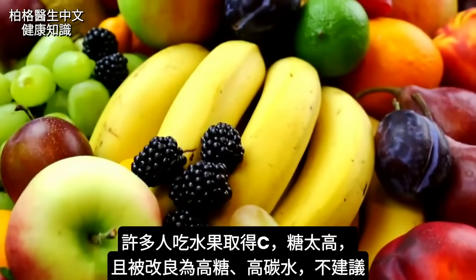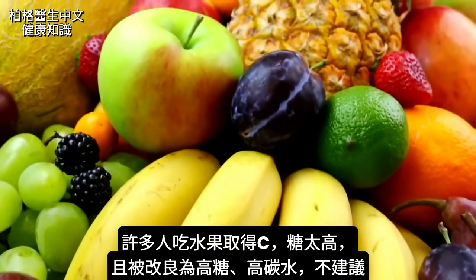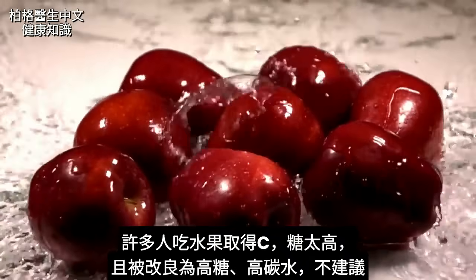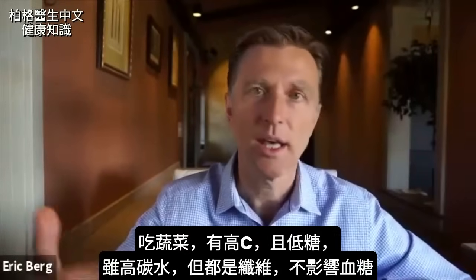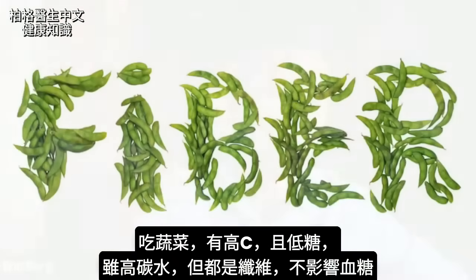The problem is that there's just too much sugar in fruit, and the fruit nowadays has been grown with high levels of sugar, carbohydrate. So we're not going to recommend that. But you can get a good amount of vitamin C from vegetables, which are low in sugar, even though they're high in carbohydrate. But a lot of that carbohydrate is fiber, which does not affect your blood sugars.